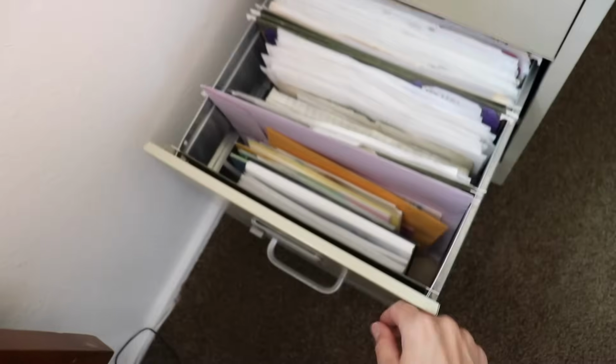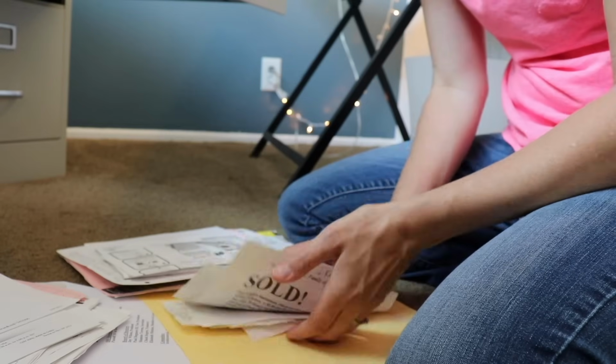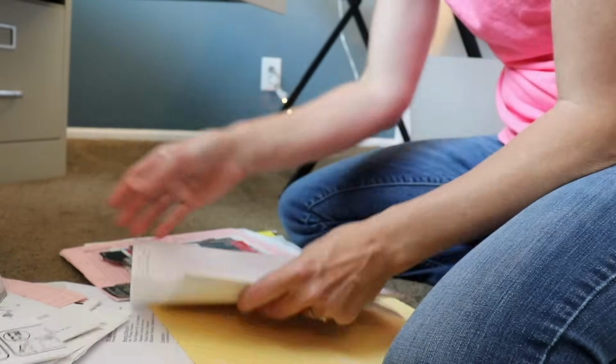Once you've set up all of those habits and routines, you're gonna find that you have way less paper to deal with right off the bat. And I can tell you from my experience way back when we first started decluttering a few years ago, I had a 3-drawer file cabinet. It was enormous and I was able to fill it.